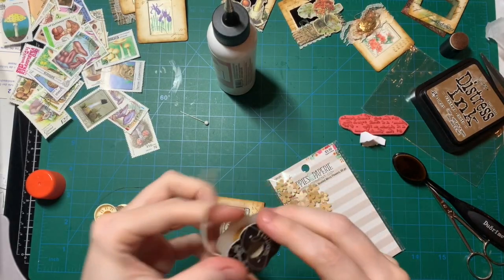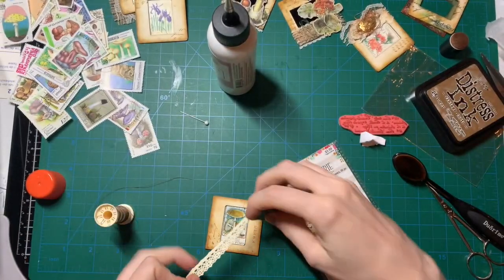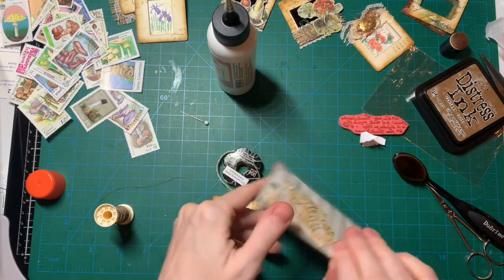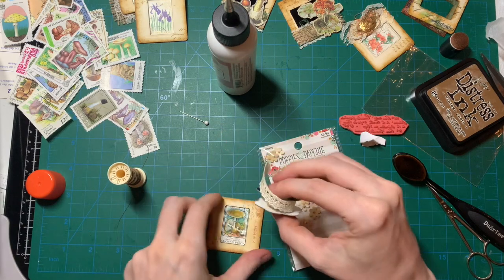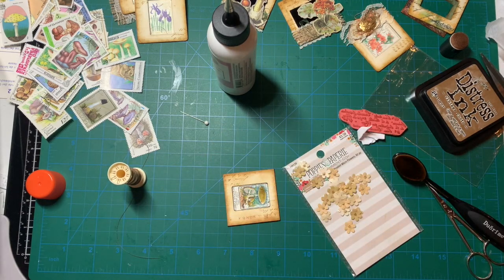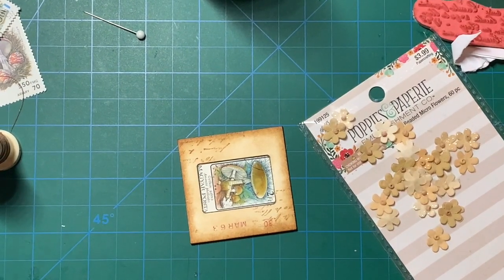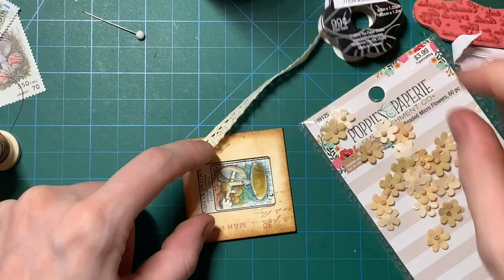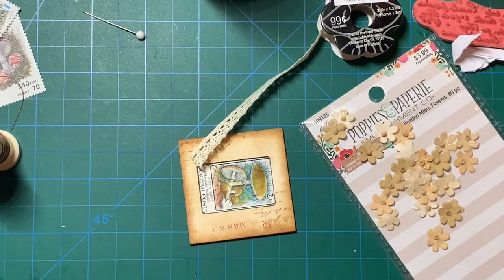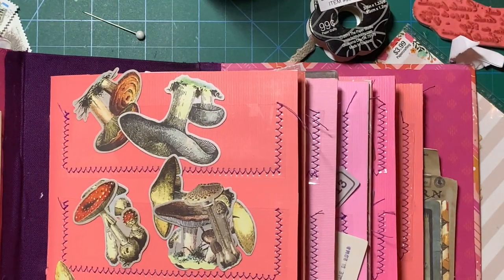Okay, so I found this little scrap piece of ribbon that works well on the side, and I've got these teeny tiny flowers and some thread. Okay, so I figured I can just, should I zoom a little, get a little closer? Okay, does this work? Yep. Okay, I figure I'm just gonna stick this one on here. Put a little flower, maybe a little label or something. Let's see. Oop, now I can zoom out again.